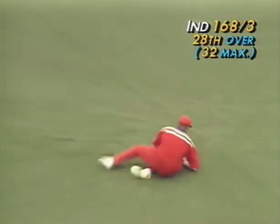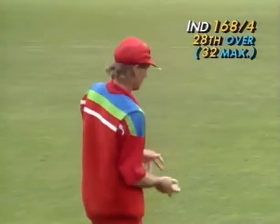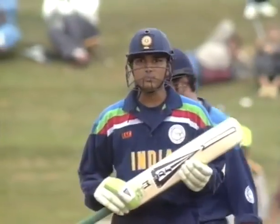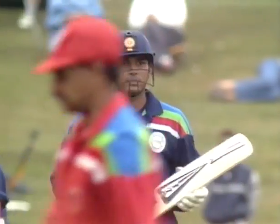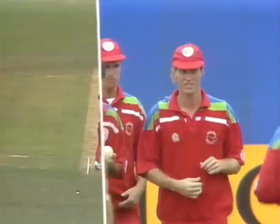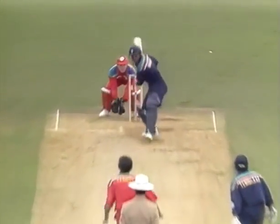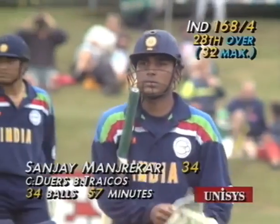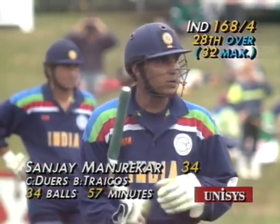Now Mandrake goes for the big hit. Could be caught, and that's well held. Good catch by Kevin Dewars. And away goes Mandrake. It's 168 for 4. Trying to get it over extra cover, I fancy, not able to do that. And the way that this is caught is interesting. He's come down, given himself some room, and watch how he tries to take it reverse cup, and then the ball is so low he has to catch it in an orthodox manner, so he almost cocked it up there. But however, the Indians have lost their 4th wicket at 168.